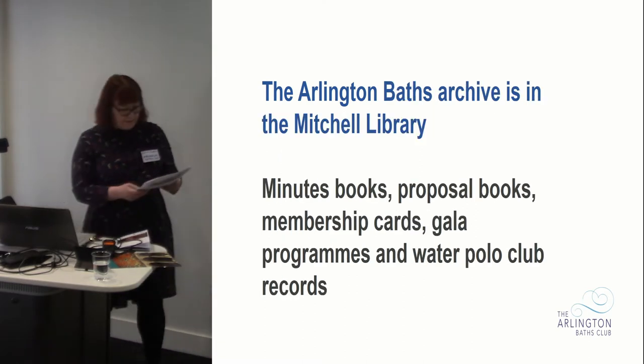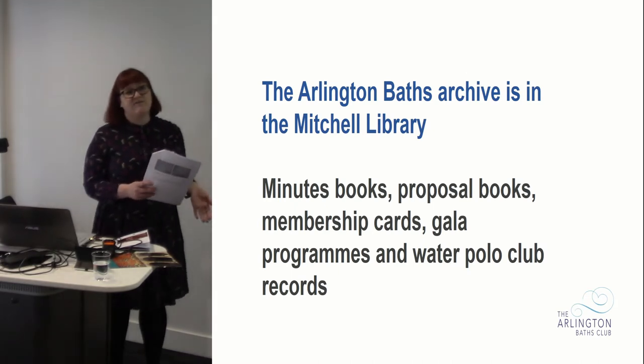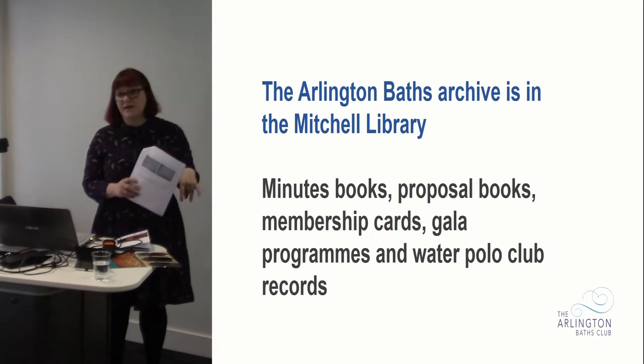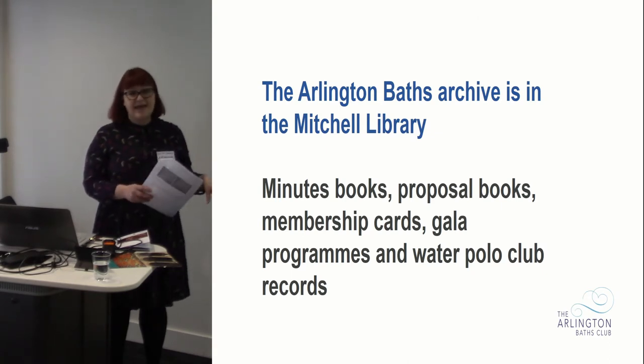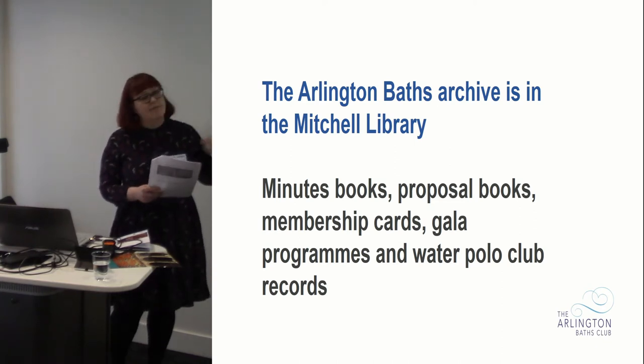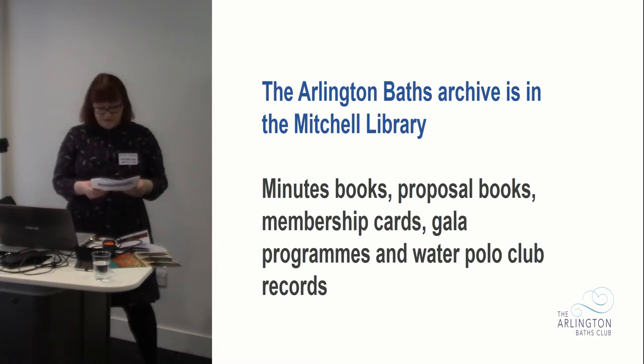We're very lucky because at some point in the 1970s, somebody handed over a whole bunch of records, archives and materials from the Baths. They handed them over to the Glasgow City Archives and the Mitchell Library. So everything is there. It's very accessible, very easy to go and look at the documents, and you can see an example of some of the things that are in there. We haven't had a chance to have a look at everything because there's so much of it.